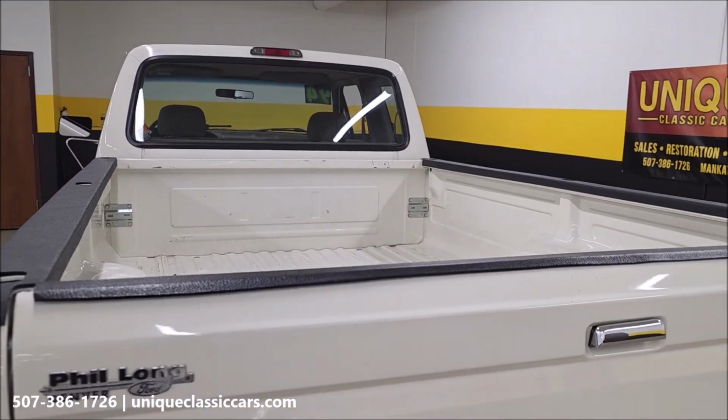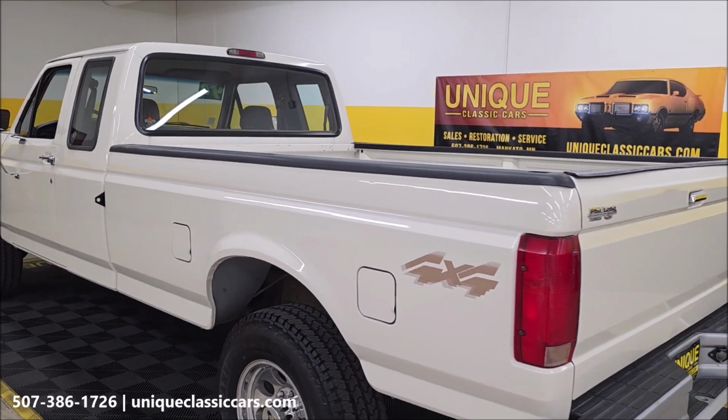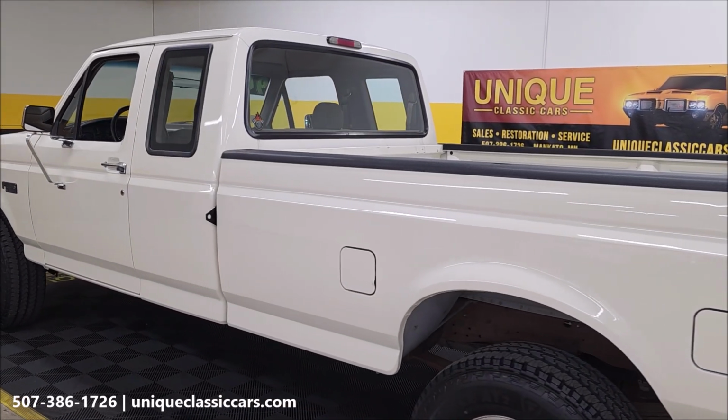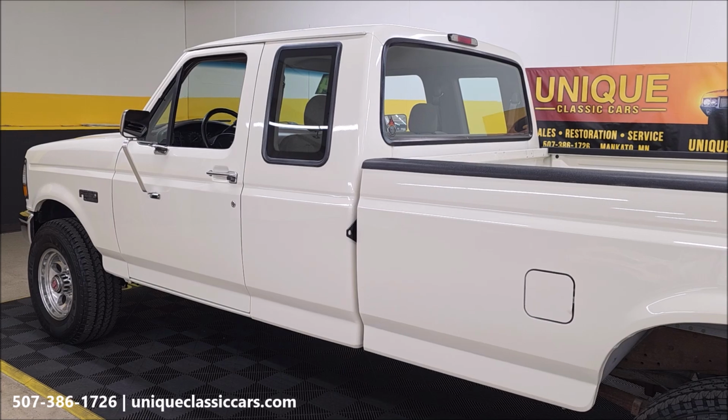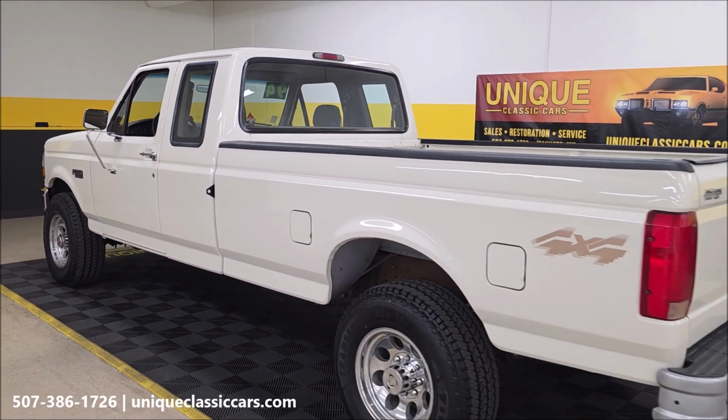With the price of new trucks these days, these things are getting snatched up. There's no doubt about that. We're selling a lot of these older trucks with lower miles, nice condition, because you know what? People still like to drive.